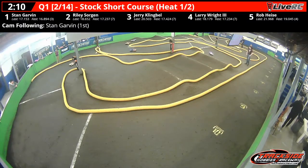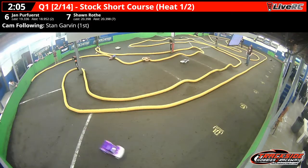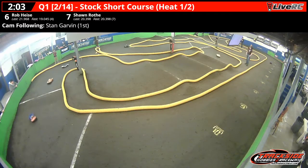2:15 to go. Race number 2 working to a close. 3 looks like they're ready to go. Thank you guys for being on time. 4 should start prepping.